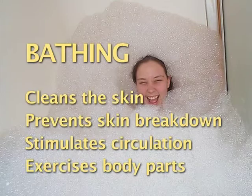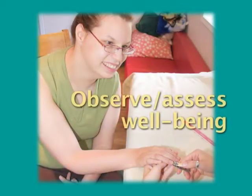Bathing is necessary to clean the skin, prevent skin breakdown, and it stimulates circulation and encourages the exercise of body parts. When assisting, you will have the opportunity to make assessments and observations about the physical and mental well-being of the client. There are many different ways to provide personal hygiene to a person.